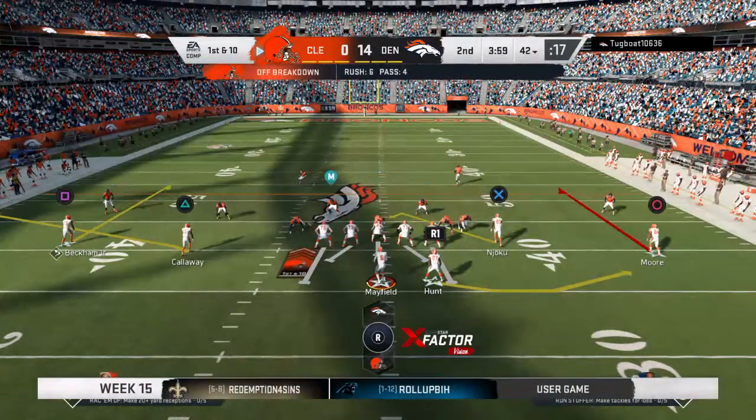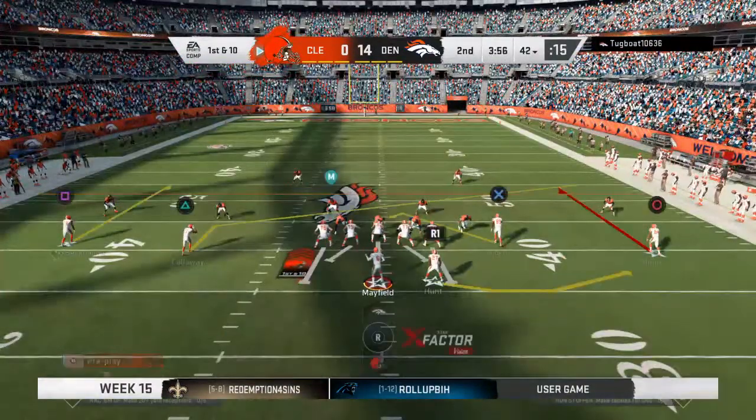Point it right. Push him back. Hey, alert.